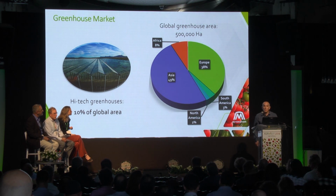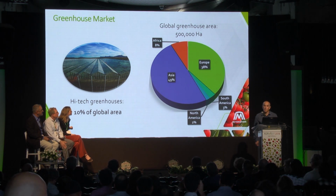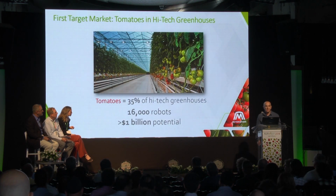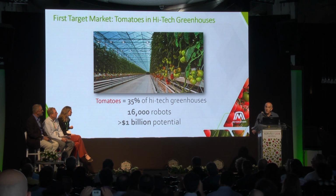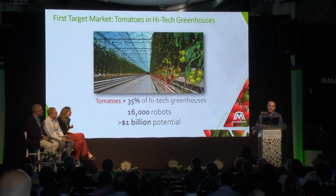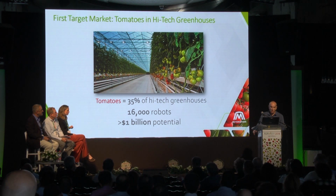Population growth, demand for higher quality crops, and limited land for agriculture is driving growth in greenhouse production. Today, Europe is the largest high-tech greenhouse market. MetoMotion's first target market are high-tech greenhouses that grow tomatoes. Farmers with high-tech greenhouses use automation today, and they are ready for robotics. They have a higher production cost and harvest almost year-round.